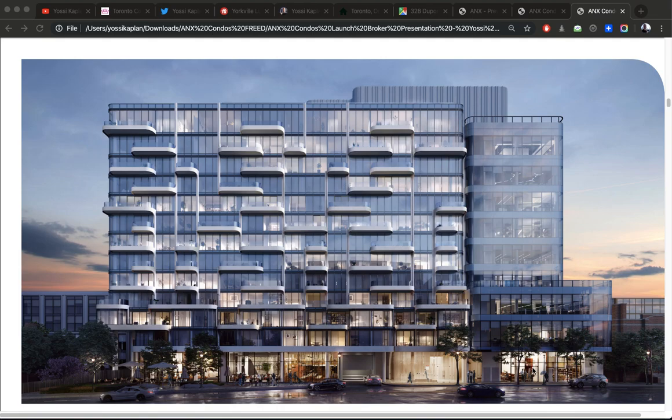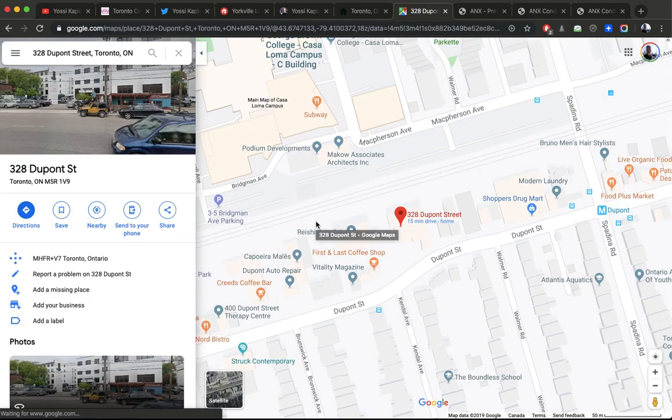Hello everyone, this is ANX Condos by Peter Freight Developments, Freight Developments at 328 Dupont. Today we're going to look at this development, and I'm going to give you all the information you need to know about it. It's a very unique project, I really like it, and that's why I'm going to review it.